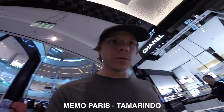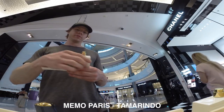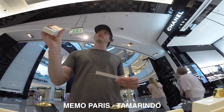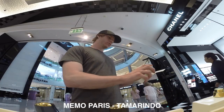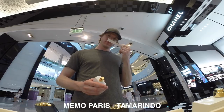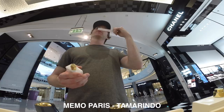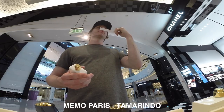I never smelled this one, so I'm gonna try this one. Hi, sir. Is this brand new? I've never seen this one. This is the new one. Okay. Tamarindo, which has jasmine, pineapple, with vanilla. I get more of the jasmine. The pineapple isn't too strong to me. Yeah. It's okay. I get the jasmine.